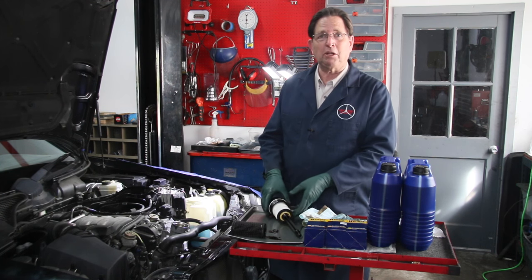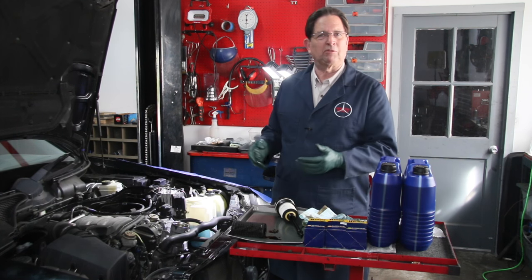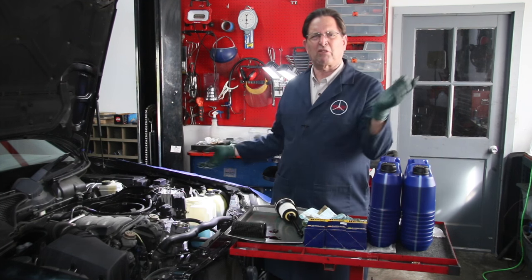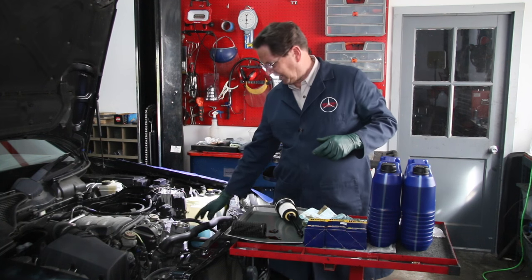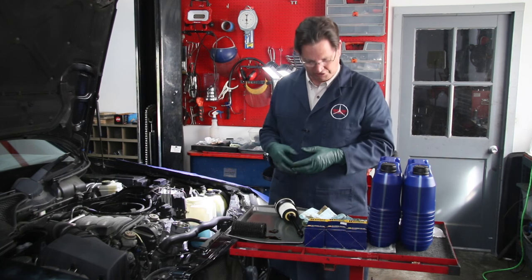Because another thing is, you want to be very careful how clean you are doing this job. I've seen a couple videos on YouTube where people are changing their oil, just throwing things around, and they don't even care about particle contamination in this housing here. Well, I don't feel that way. I'm a little particular about what goes inside my engine.